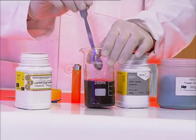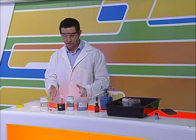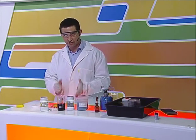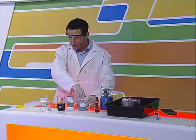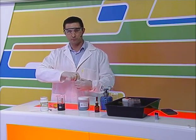I'm going to let this settle, and as the reaction goes, I'm going to come back to this a little bit, and we're going to see what happened. Where is the blue color? Why is the blue color gone? Why is there a new brown color inside this beaker? Okay, it's starting to settle. I'm going to leave that to settle for a moment, and I'm going to get back to my lesson.